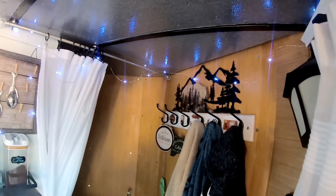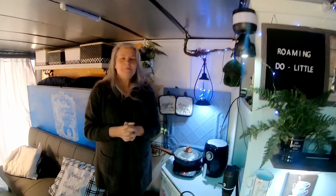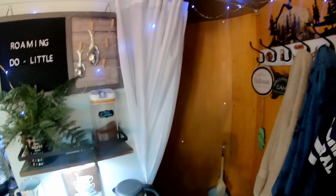What's the word I'm looking for? It really accents the interior. It makes it feel nice and pleasant in here. That's cottagey. What I like about it. Huh? Cottagey. Is that a word? I don't think so. Like a cottage, maybe, or homey. Maybe that's a better word. There you go.